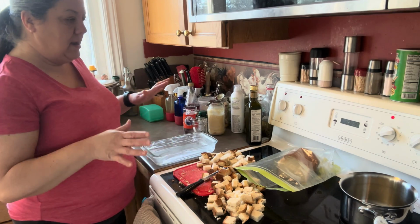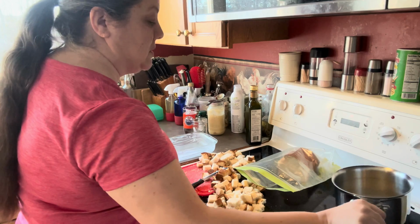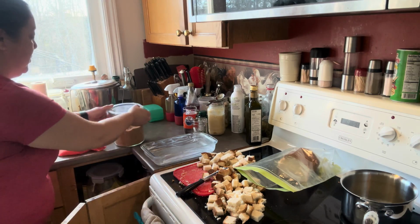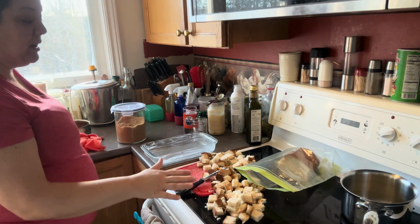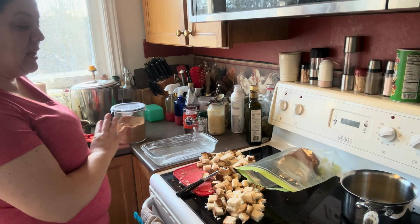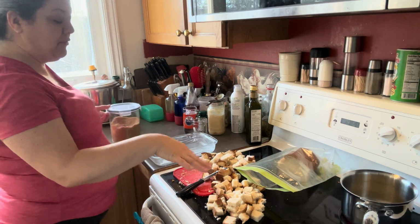Now, I have melted my butter, almost done. And when I'm cooking stuff like this, I try my hardest to keep anything that has gluten, like this bread was regular wheat bread, it wasn't gluten-free bread, separate when I do this. If I was smart, I would have done all this beforehand.